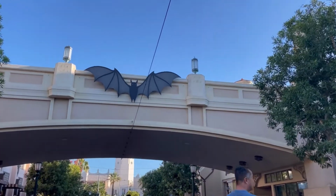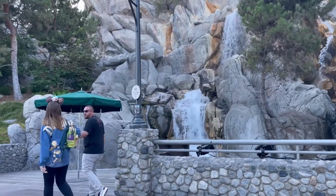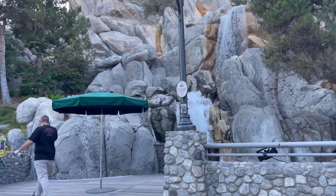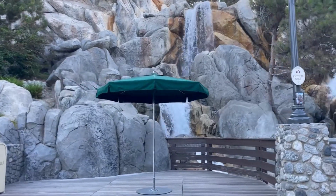It's Halloween time. This is the spot right here where I saw Sasha Grey. She was in an episode of Sopranos.